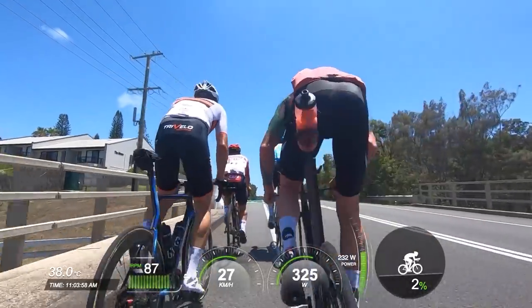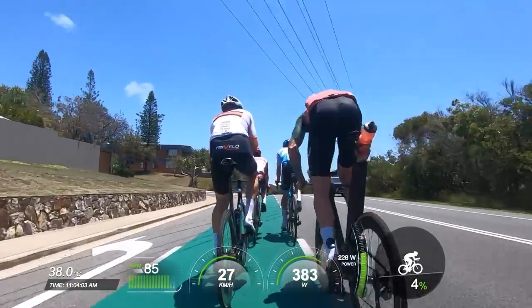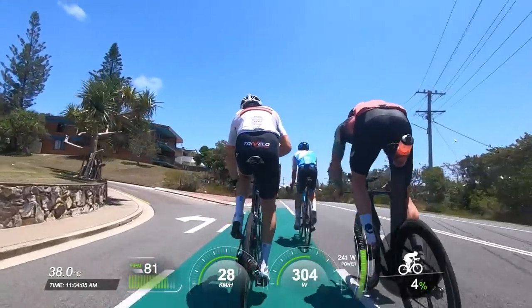Caleb's not letting the road undulations dictate what he does. It's steady state, base building, riding right here. It's volume in the legs.